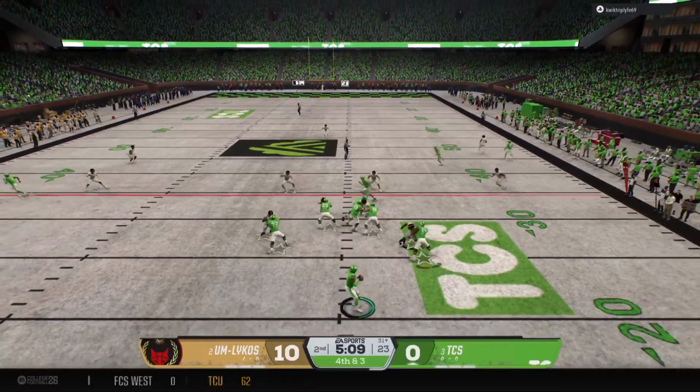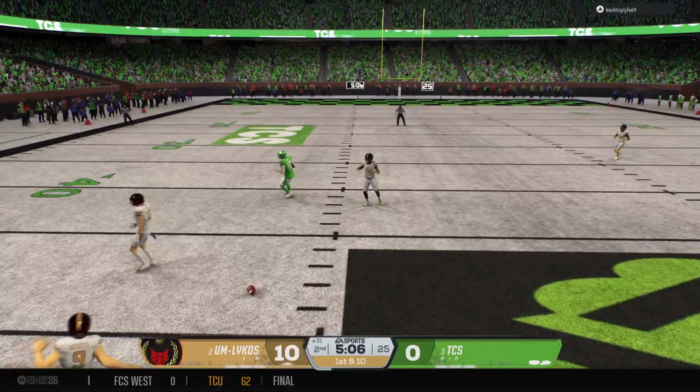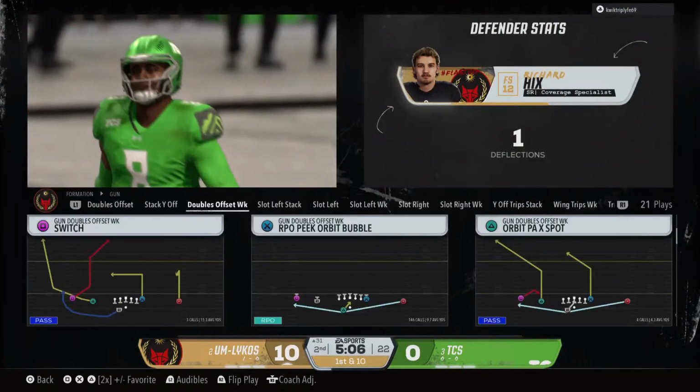Here's the snap. Offense looking to throw the ball, going for a big play downfield. Can't connect with a long throw. Incomplete. A fourth down stop.